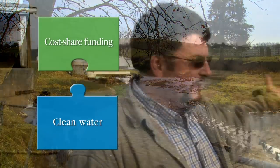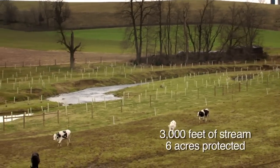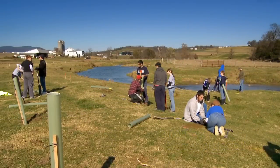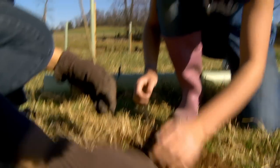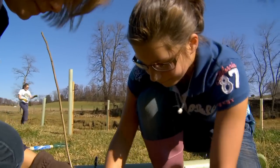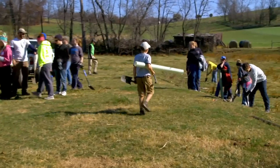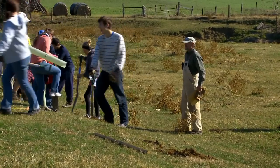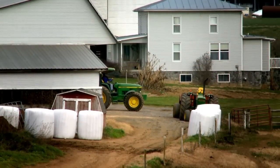I never dreamed it would be this big of a project when it wound up that we did plant some trees, because now we've got a permanent fence, and just keeping the cattle out of the stream is going to really help clean things up. With that kind of a cost, we couldn't do that on our own. We kind of put all the puzzle pieces together with the cost shares to try to make it doable for the landowner to follow through and do it. Well, this project ended up costing around $11,000, and most farmers don't have that laying around. So we were really happy that the grants were there.